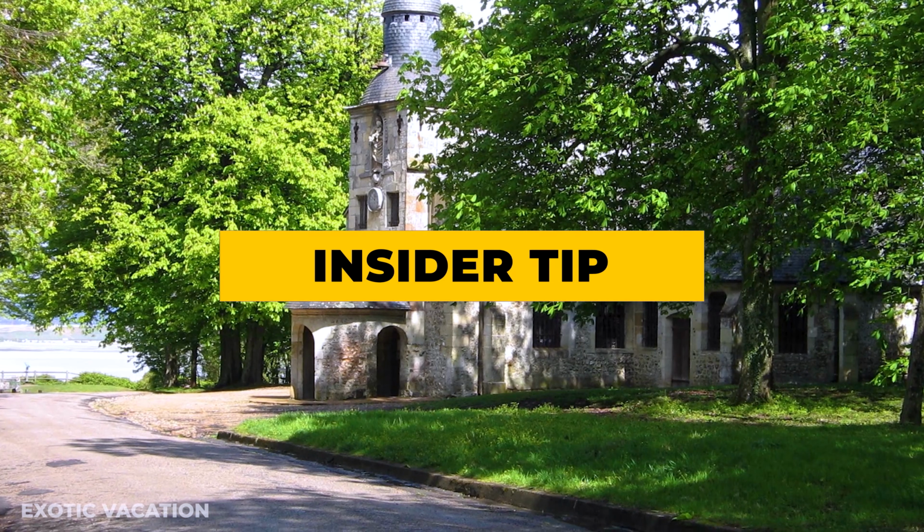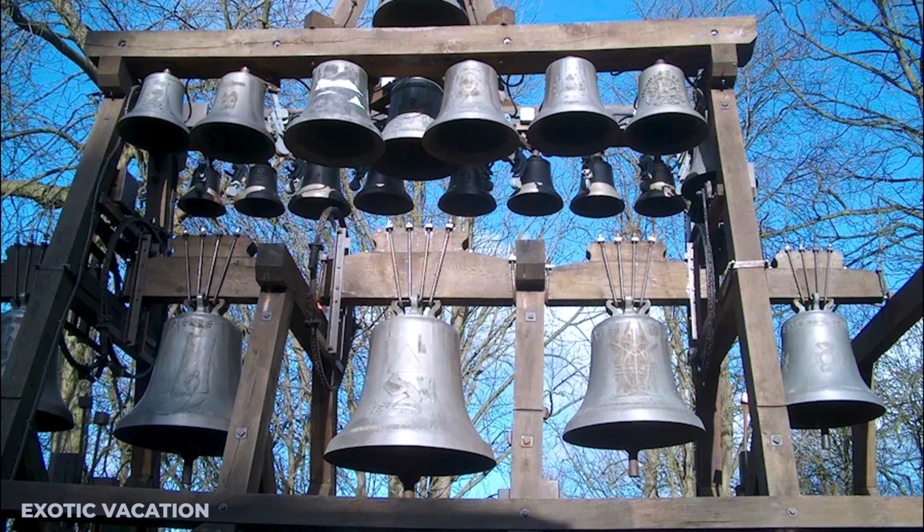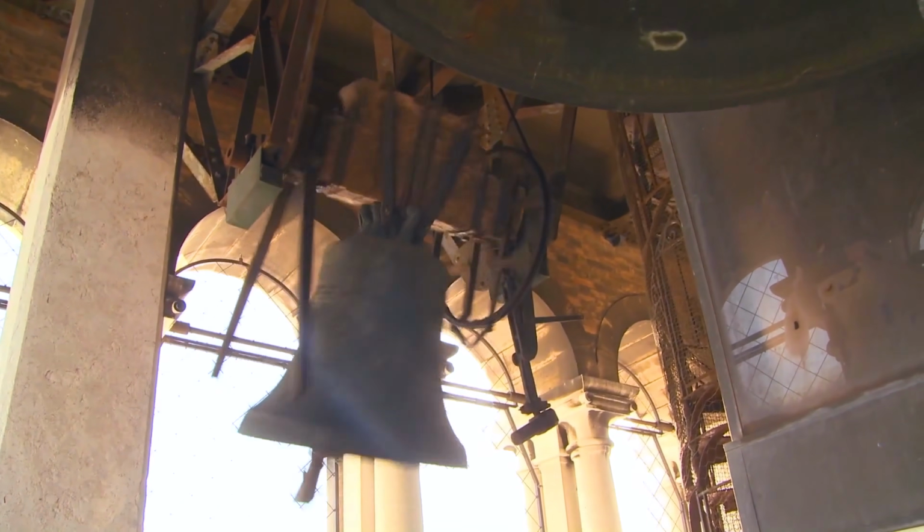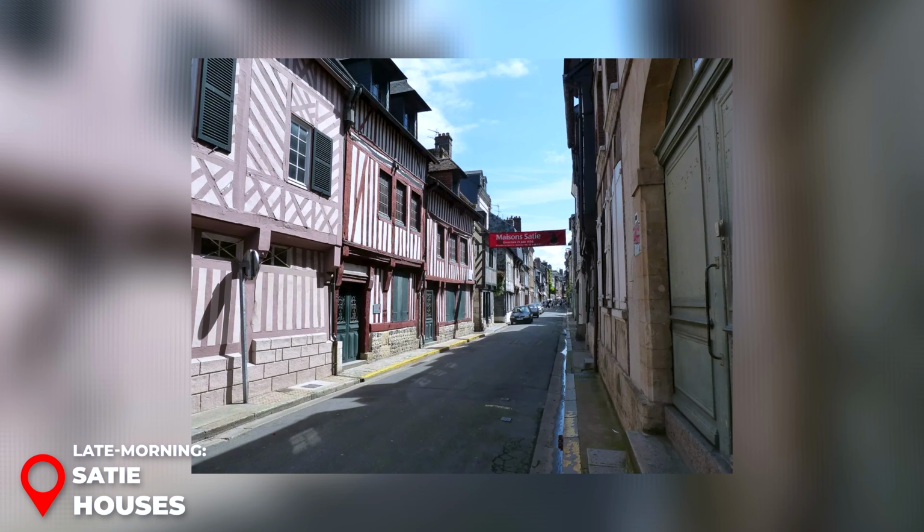Insider tip. Time your visit with the carillon bells. They chime every 30 minutes and echo beautifully through the trees and valleys. Late morning. Satie houses.